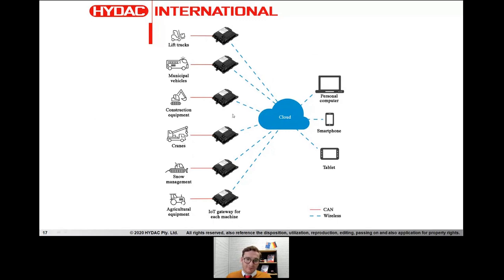Another thing, if you have multiple devices, we can connect this up so we can scale up and down as required. And we have all the service and the server infrastructure, everything set up to be able to handle the scaling as required. So you have your personal computer, smartphone, tablet, and you can view this data.